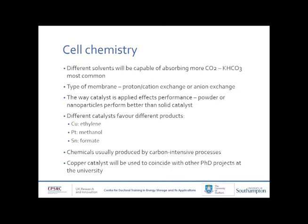There are also different membranes that can be used depending on which products you want and how you want the reaction to go. That's either a proton or an anion exchange membrane. How the catalyst itself is applied to the electrode can also affect the cell performance. So that's as a solid metal catalyst or as a powder or nanoparticles, which are better.